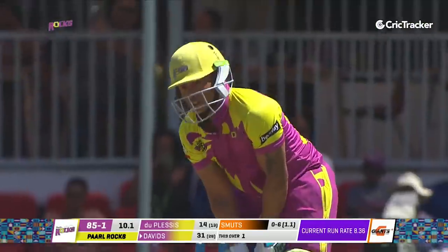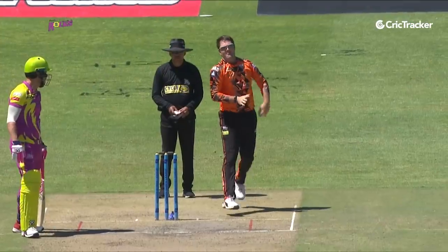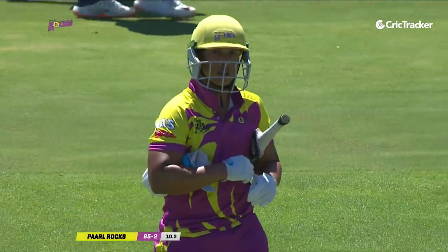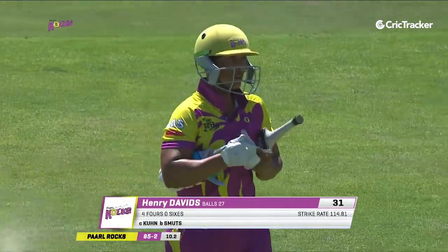Catch it! Yes! Easy does it. And Henry Davids will be utterly disappointed. He's done all the hard work and he's given it away. Denied the boundaries to the batsman, and that created a bit of pressure. And batsman felt obligated to find a boundary, hit the ball straight, and it's a good wicket. Henry Davids goes for 31. It's 85 for 2.